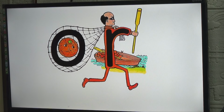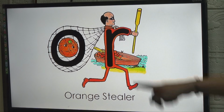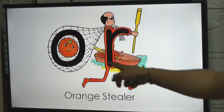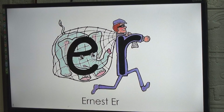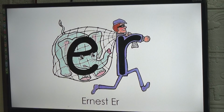Alright, who is this? This is an orange stealer with a really big oar, okay? He needs an oar to ride or row his boat. So what do you think their sound is together? Oar, oar, oar. Good. Alright, and here we have Ernest, okay? Ernest and who does he have inside his bag, right? He has Eddie Elephant. And together, what will they say? Ernest. Right, they will say it.